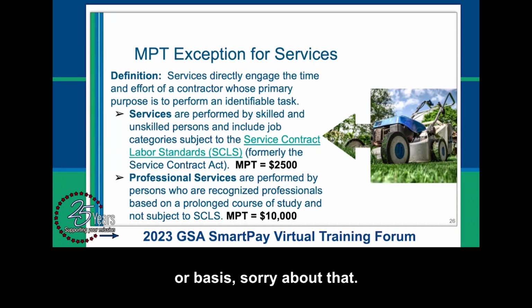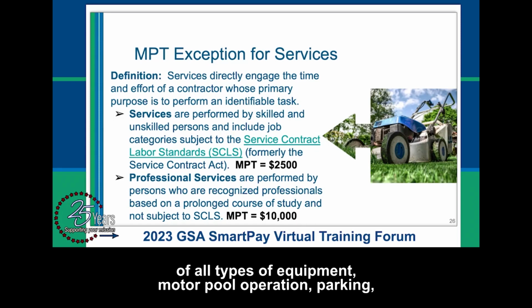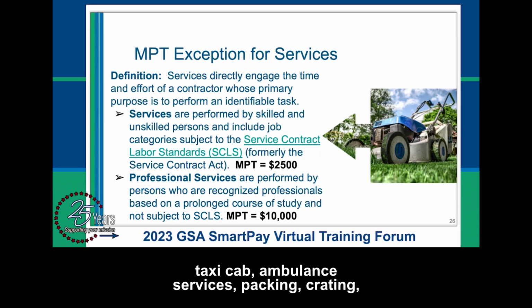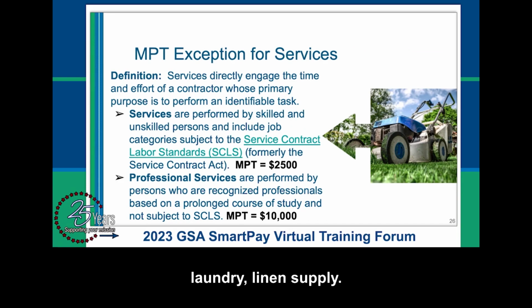Examples of services include maintenance and repair of all types of equipment, motor pool operation, parking, taxi cab, ambulance services, packing, crating, storage, custodial, janitorial, housekeeping, food service, laundry, linen supply, and again, the list continues. The MPT for services is set at $2,500.